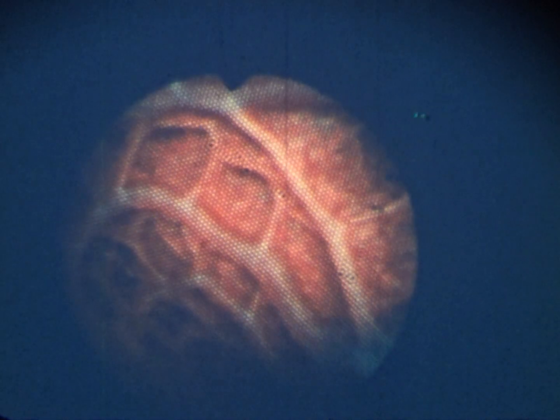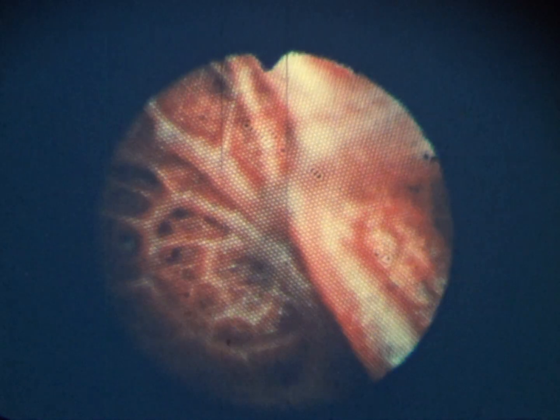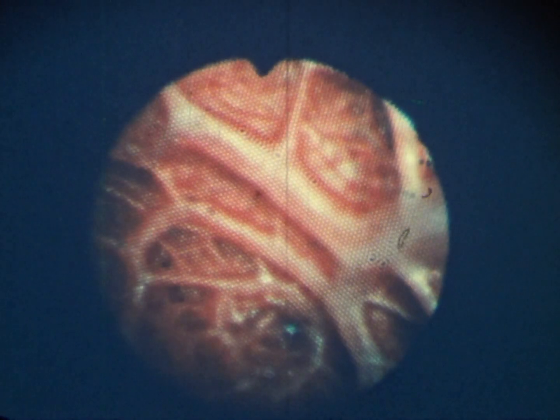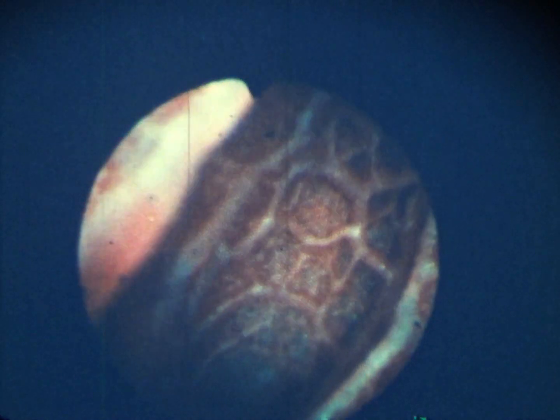We can get an even better look by actually going inside the lung of a living frog with a very specialized device called an endoscope. We're using high magnification to get a close-up view of some of the small sections of the inner lining and also the complex network of blood vessels. The larger blood vessels divide and subdivide, becoming smaller and smaller.